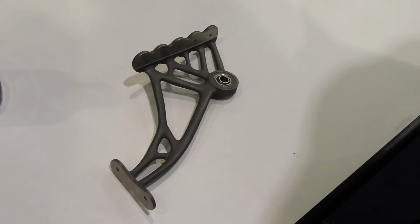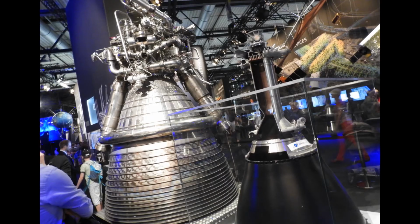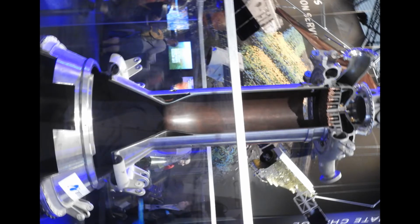I then spent a lot more time inside the halls. I talked to some Arianespace or Ariane Group engineers about the engines, manufacturing and concept optimization of Ariane 6 and future projects that might result in an Ariane 7 or such.